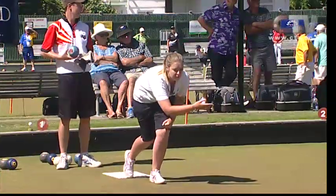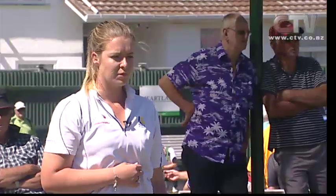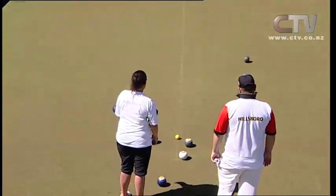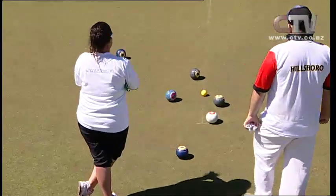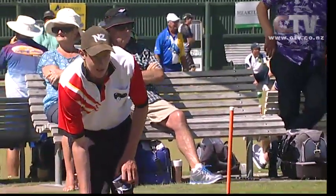Staying on the backhand is Mandy Boyd, as it travels on that beautifully manicured green here at Burnside. No one in the world would want to come here and play here. You wouldn't get better facilities anywhere. Good there. Yep, that's good. Well done, mate. Two good balls. Yeah, just a fraction short. She won't be that happy with that.